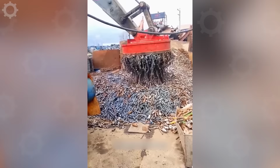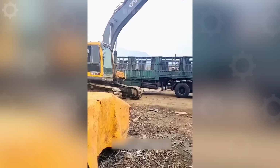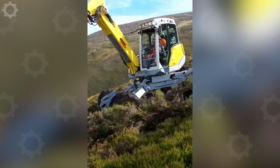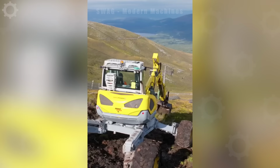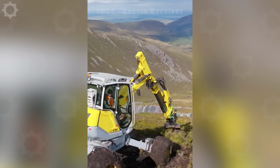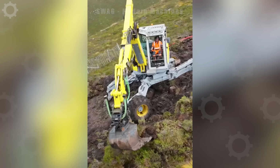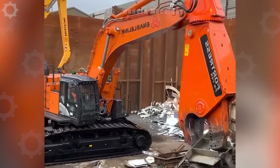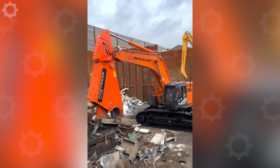That magnet weighs up to 300 kilograms. Its attraction is terrifying. It's a multi-purpose excavator. It seems like operating it would be very complicated. It weighs only 27 tons, but its bite force is 2,300 tons.